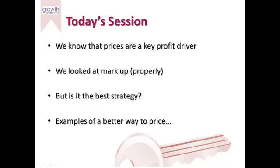Today in this edition, we're going to be looking at lots of other pricing strategies to show you, number one, that markup pricing is not the only strategy, and number two, some other examples and strategies that you're able to use in your business which might just increase your profits, which of course is the whole reason why you listen to the Business Growth Club recordings. So why don't we get started and have a look at the first pricing strategy in today's recording.